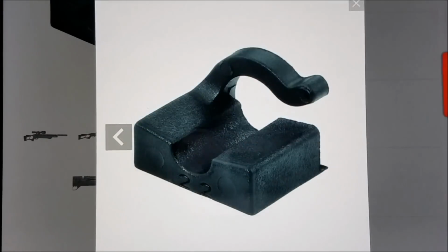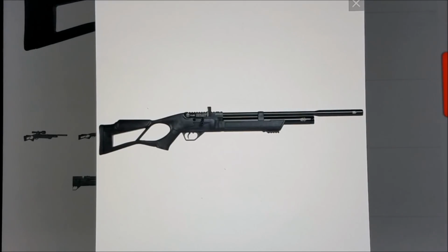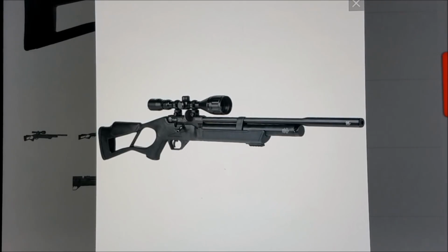Okay, the 177 caliber Flash is going to get 35 shots per fill, and then as you go up, it just drops off 5 shots per fill each. So the 22 is going to get 30 shots per fill. The 25 is going to get 25 shots per fill. Foot-pounds of energy: the 177 caliber has 29 foot-pounds of energy, the 22 caliber has 38 foot-pounds of energy, and the 25 caliber has 40 foot-pounds of energy.